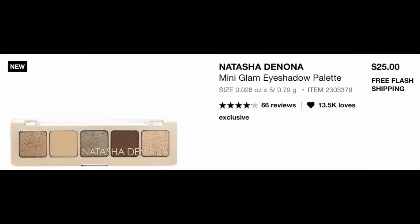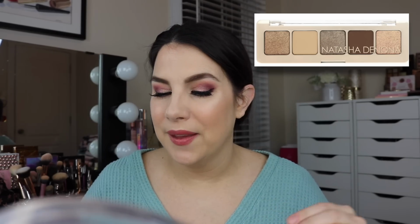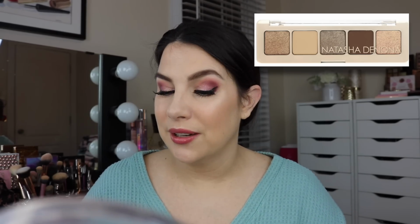Let's jump on over to Sephora now. Natasha Denona has this palette called Mini Glam Eyeshadow Palette. Mini's in the name, so therefore I immediately perk up, I always do when it's a mini. And it's also $25. I see that price tag and I think, that's a purchase that maybe could just kind of slide in here. And just a little 5-color palette. I love the edited down nature of those little palettes. And it does look so complete. You know, you got your light, it appears to be matte creamy shade, your dark brown, several shimmers.